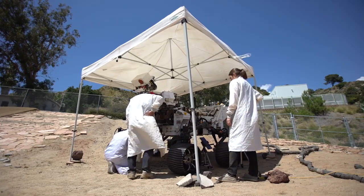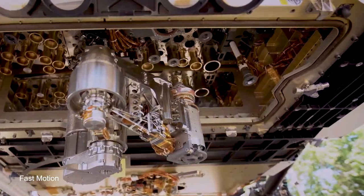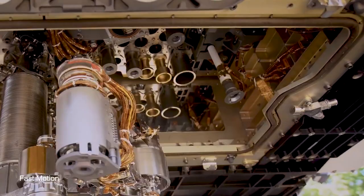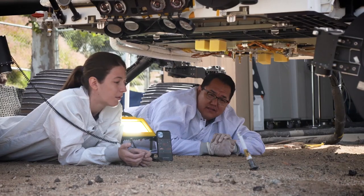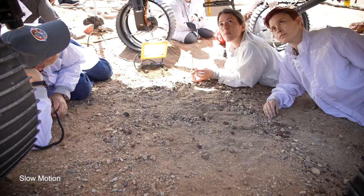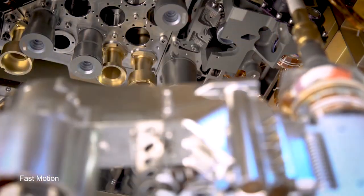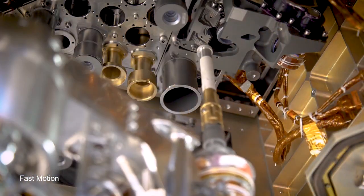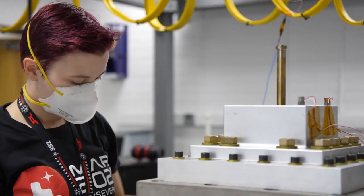What kind of testing is being done here at JPL to prepare the sample tubes for their journey back to Earth? The sample tubes have already gone through a lot of testing to date, but we're going to continue testing to make sure that they can survive every leg of this mission. Some of them involved mimicking Mars's environment, practice robotic handling of the tubes, making sure that they can survive each of those steps, the launch environment, the landing environment.